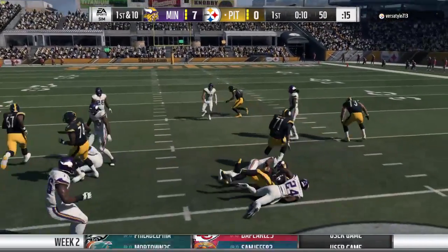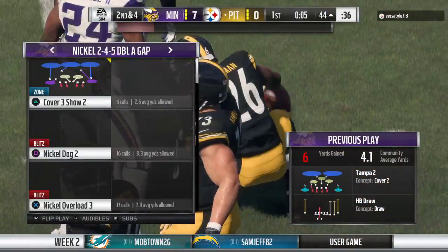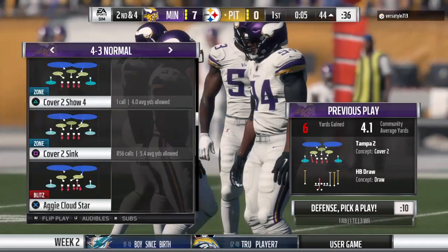Yeah, I think a lot of people think the coaching staff really gets on them, and that's how they motivate them. Most of these guys are self-motivated. They have a lot of pride in their performance. He'll get a nice chunk there on the first down run, and it's 2nd and 4.